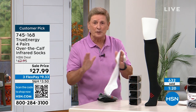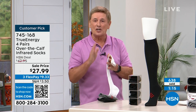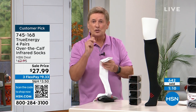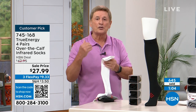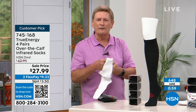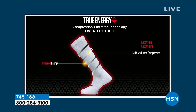Once again, I know I've said it numerous times, but I just want to make sure that everybody understands, you cannot get a sock like this anywhere else in the world. This is the only sock that combines those two features in the world by True Energy. The infrared, actually the nanoparticles, woven into the sock. So you can wash it over and over again. Right. You don't have to worry. And as you can see right now, it's just loaded with features all the way from that infrared technology actually woven into the sock. And then you have that graduated compression that enables you to put this on and take it off easily. But when it's on, it's not going to feel so uncomfortable.